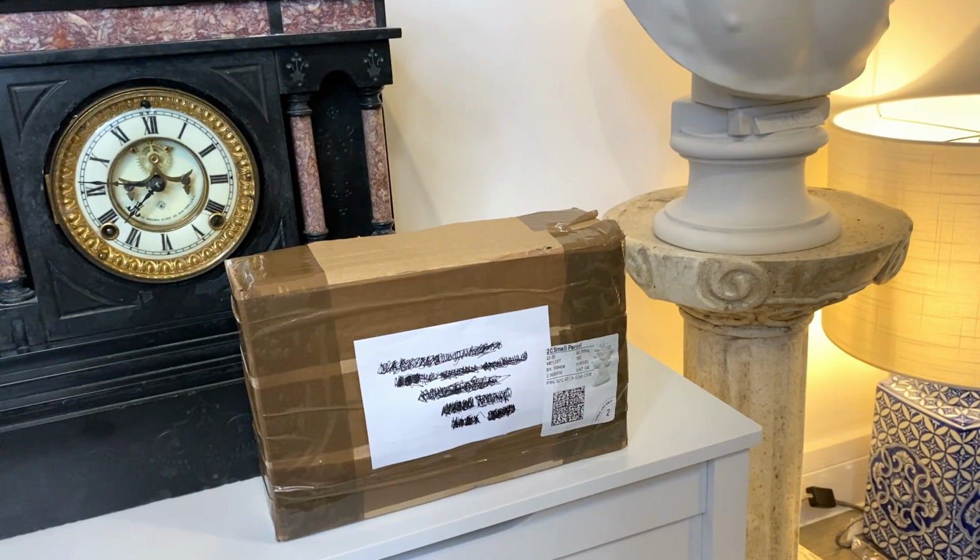Okay, here we go guys, let's get stuck into it. So here is the fragrance which has arrived, and as you can see I have not yet unboxed it at all. It came in the post this week. I bought it on eBay, and before we get into it I'll do a little bit of a guessing game with you, so see if you can guess maybe the fragrance and the company that it's by.